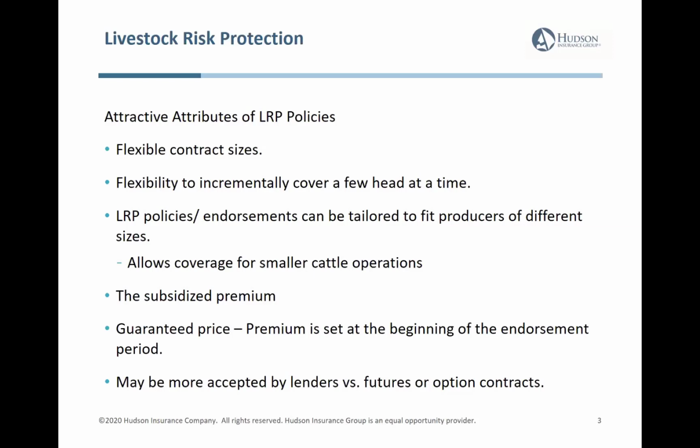And so it really allows coverage for those smaller cattle operations where they're looking to maybe lock in some prices for 50, 25 head of fat cattle or something like that. Since this is a USDA program, there is subsidized premium. So as long as a producer is conservation compliant with your local FSA office, you would qualify for the premium subsidy, where the government will pay a percentage of your premium.